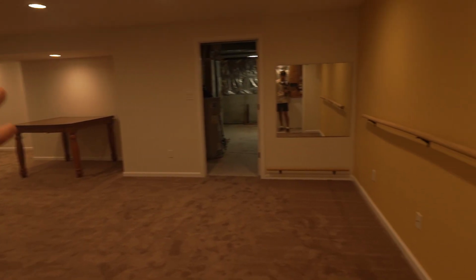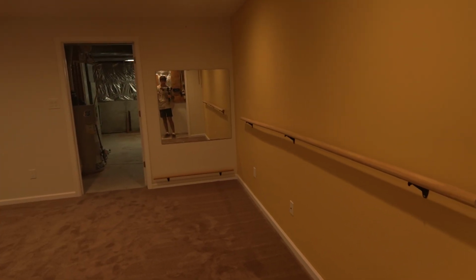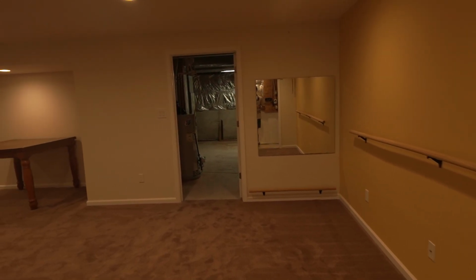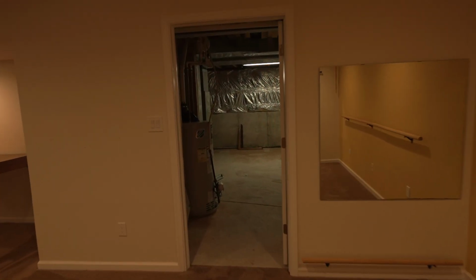You've even got a little maybe ballet section over here. There's a mirror and some railings. So maybe they had someone that was into ballet. But then you walk over into this door, and this is what really caught me off guard.